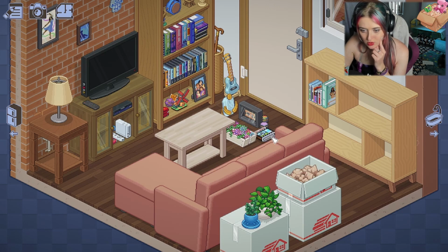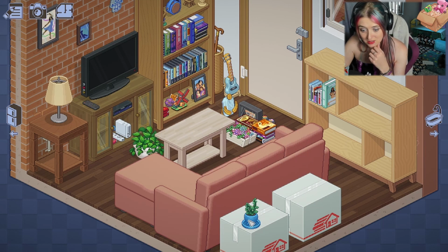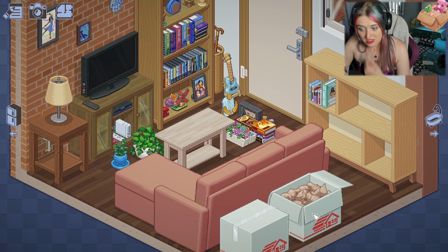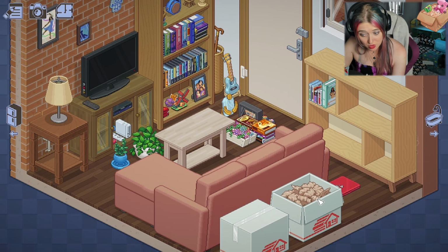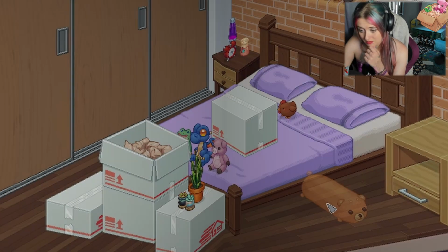So is this more stuff now? Or did we buy more things? Or are we having someone move in with us? And it's possibly a partner because we're allowed to unpack their stuff. Ooh, I love this couch.